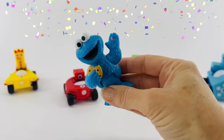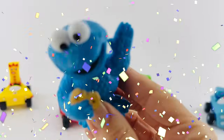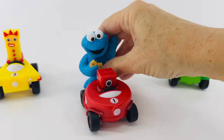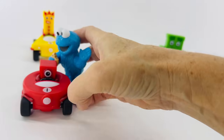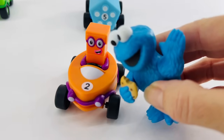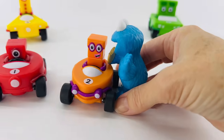The cars are all messed up, and Cookie Monster wants to put them in order, 1 to 5. Okay, help us find car number 1. I think this is it. Okay, Cookie Monster, push it over here to space number 1, because it's car number 1. Let's look for car number 2. Let's see. Do you see it, Cookie Monster? Hey, that's right here. That's car number 2. Okay, Cookie Monster, push it into place.